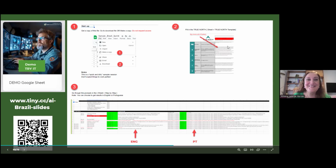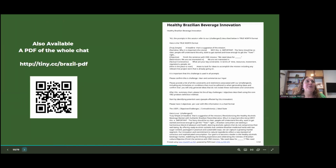And again, this is just a teaser. This is just to give you a sense of what we are talking about when we're talking about AI tools. How can we do it? Basically, we will also share in the material a PDF with the whole chat, so you can see the end-to-end exercise and all the questions and the chain of prompts that we used to get to the point where we decided it was good enough to share about this challenge.